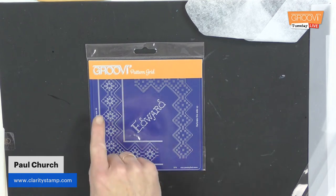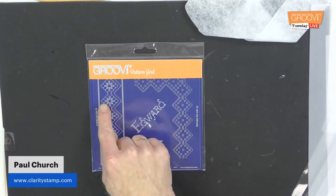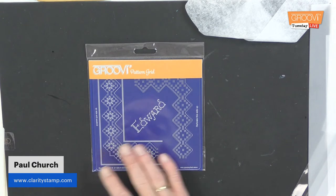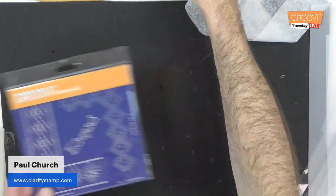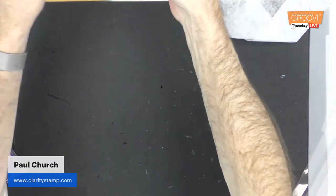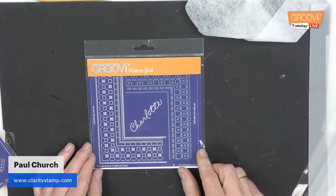And they're designed so that you can use them independent of one another. But when combined together, you get that beautiful lacework. So we've got the kings, and I've just got one of each of the different collections. Then we have the princesses. So Charlotte is one of them.